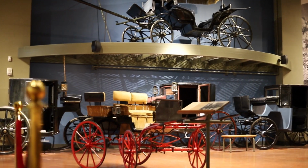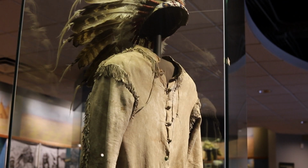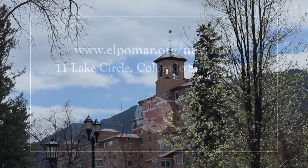And for those that are visiting, it's a great opportunity to learn about the region, but it also goes beyond the region. So the collection shows the evolution of transportation. It tells the story of the American West. It tells the story of an entrepreneurial spirit and the tradition of philanthropy in our region. From adults and children alike, we have something that will interest everybody.